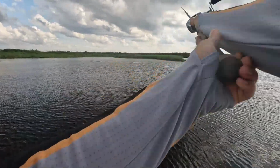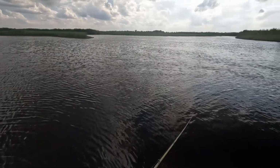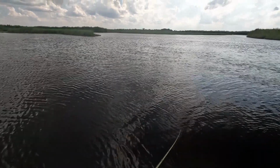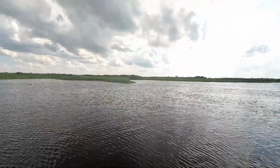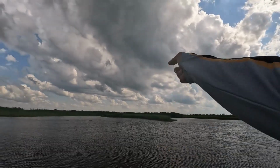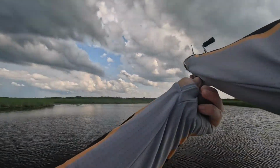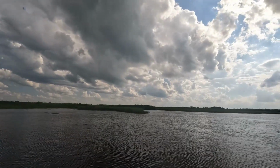All right, well, I guess I'll just throw the bait around here. That's what the guy said at the ramp too, is that it gets mega shallow anywhere outside the channel. And he was right. You can't see it because the water's pretty stained, but basically this point right here to where we're at is the ledge, and probably just spooked every fish around. But what the hell, we'll fish this little spot real quick.